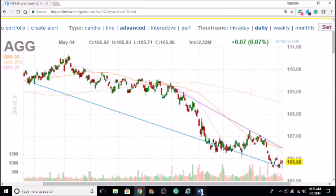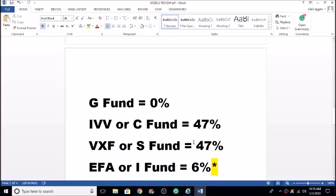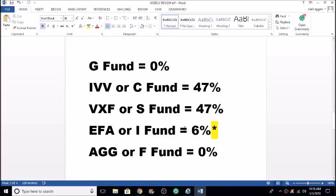I'll show you where I have my funds allocated. Based off of what the analysis was for this past week, we were allocated 50-50 for the C fund and the S fund, or IVV and VXF, but with our paycheck, that decreased these allocations by a little bit, and we bought in EFA or international markets, the I fund, on Tuesday or Wednesday, I believe. So that shifted our portfolio a little bit. This is just getting some good diversity in our portfolio, but overall, as you can see, we're completely in equities.